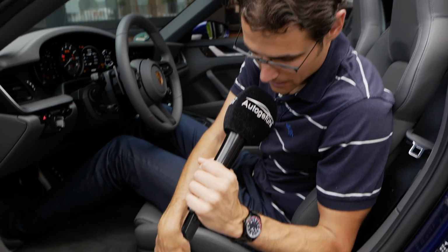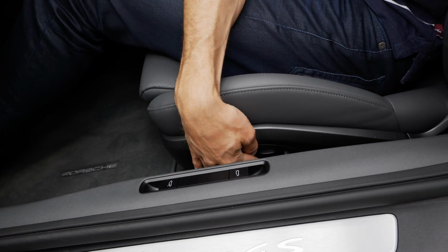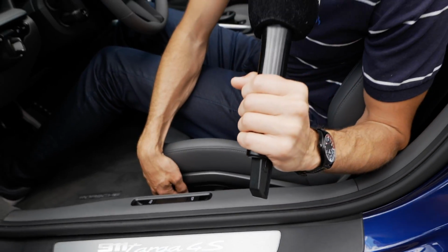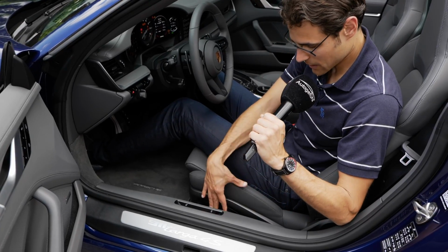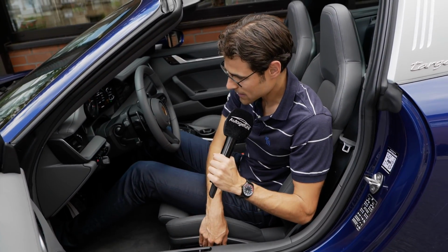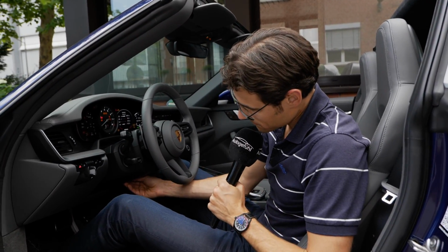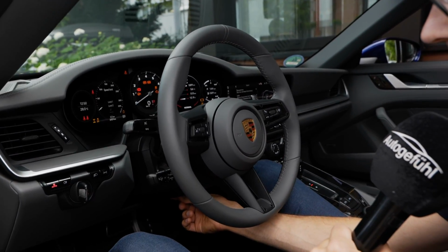At least you can adjust them here in an electric way, up and down, of course, front, back. Then here, lumbar support, and also the front bolstering here to put it longer than the side bolstering in the lower part. And here you can adjust it very well, but of course it won't change the basic driving position. So steering wheel, also electric control, up and down and in and out.